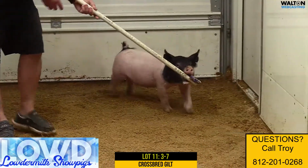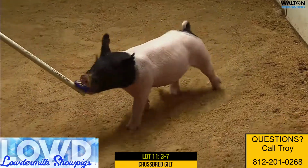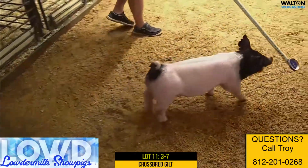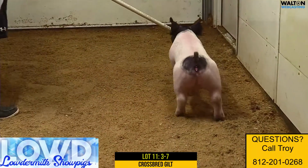This one here's a stouty. This one's got some big legs and a big body. You know, got a square chest in her and some extension in front of those blades. Really got a good amount of shape working down her back for right now. Really, this one's got big feet and big bones.